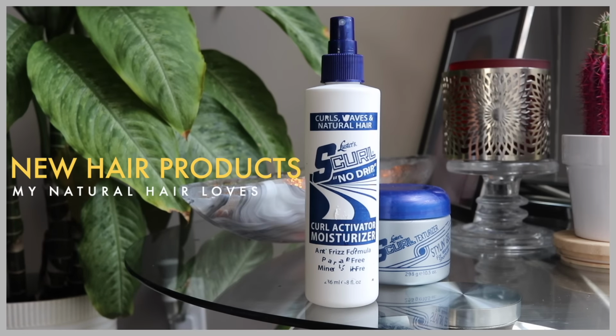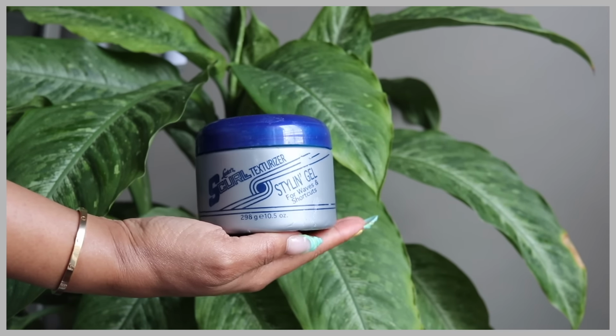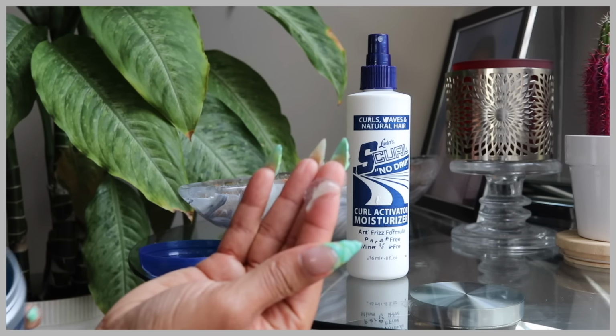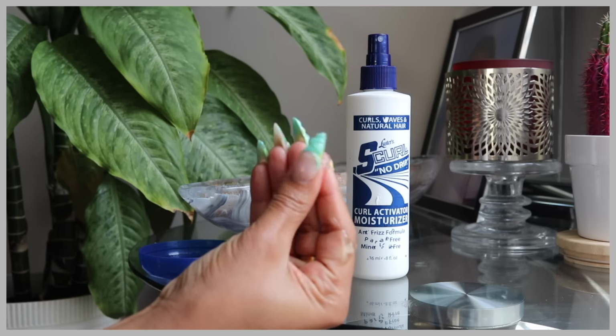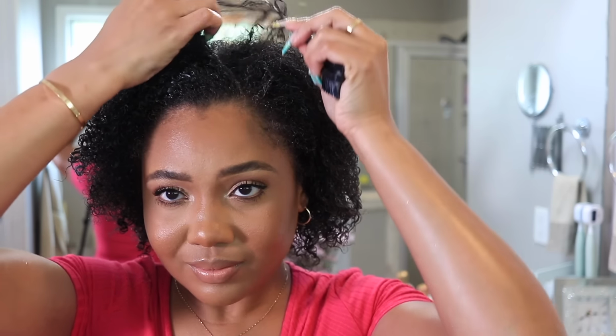If y'all did see the previous video, my mama, she was like, you need the S-Girl products. So I picked up the curl activated moisturizer along with the styling gel, and I tried them the other day. Let's just say that my hair loves those two products so far, so I'm definitely going to keep them in rotation. And this is what we have after refreshing the hair with those two products already in it: curled, defined, and juicy.